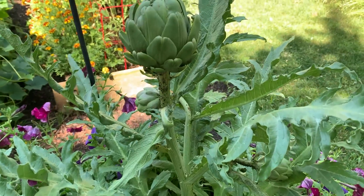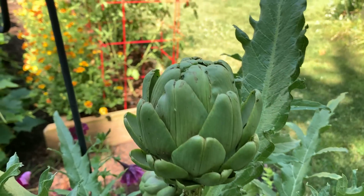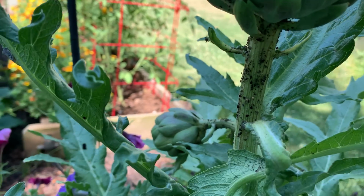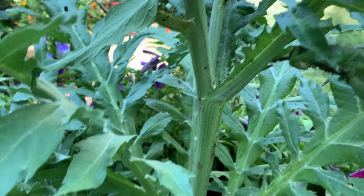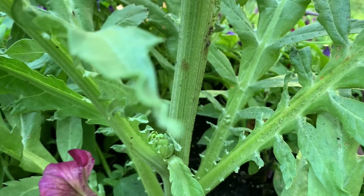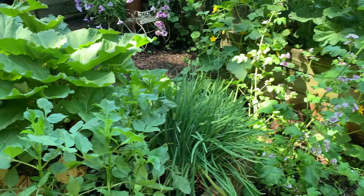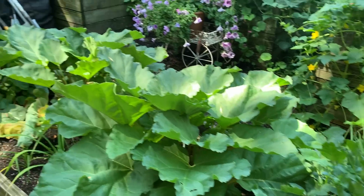But the artichoke is nice. I love the foliage. I am getting some fruit here. The only thing is I keep squishing that, so that's the only problem. And then that has it, so I probably won't do this again. And again, I don't spray for anything either. I just squish. But that's okay. Hopefully some of the predators will come in and take care of that.